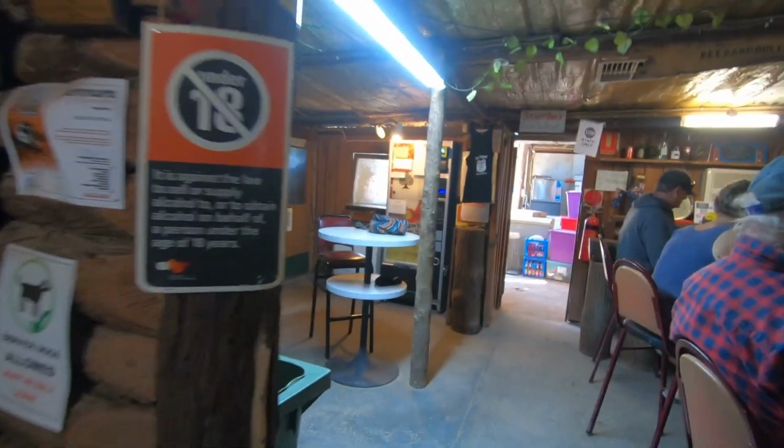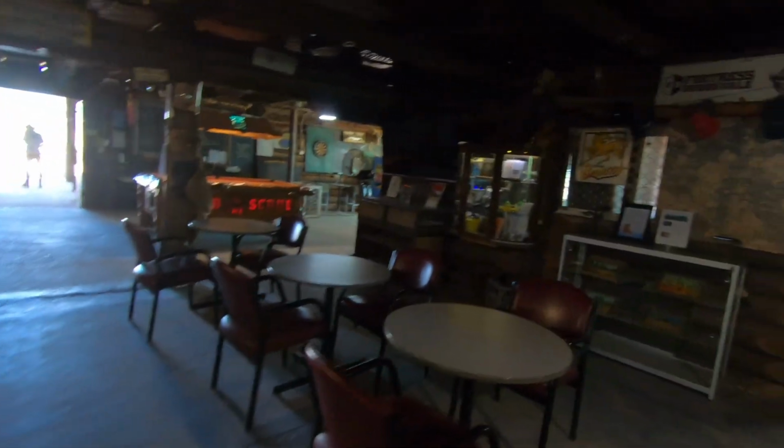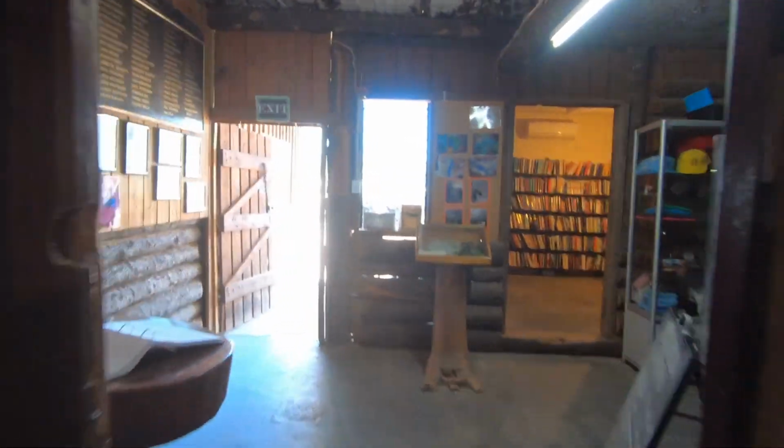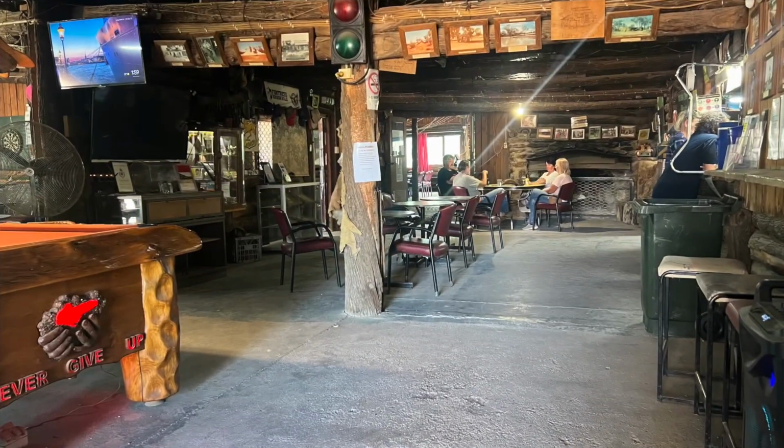Down here, just a bar area for the kitchen. Well, there you have it. That's about it for the first pub, or club in the scrub. So stay tuned as we move on to the second.